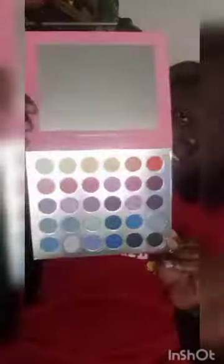And it does have a couple of the pressed pigments in this palette. So it's definitely a cute, fun palette if you want to create a nice, colorful look. And I paid $9.99 for that palette, which to me is an amazing deal considering you're getting how many? 30 shades in one palette. Yes, ma'am. $9.99 is more than fair for me.